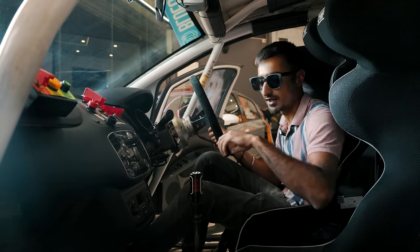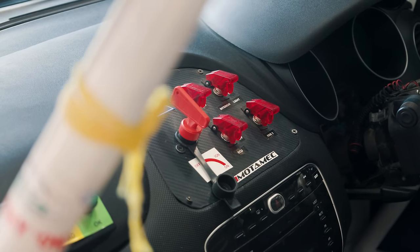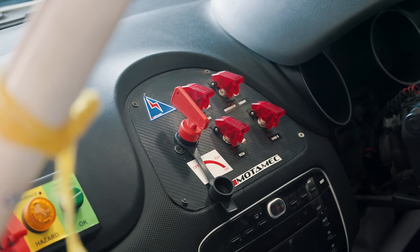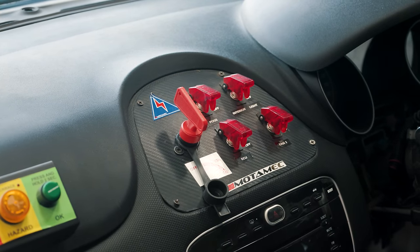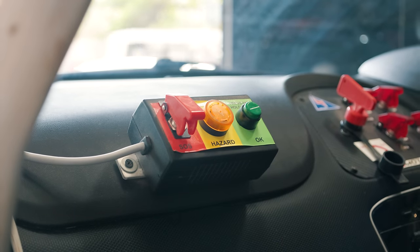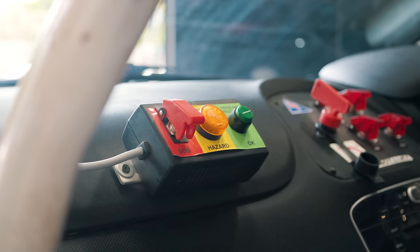Now you've also got a different ignition sequence. So you need to switch on the ignition, switch on the ECU, and then start the car and then put the fan on, which is a regulation in INRC 2. FMSCI also provides you with this little box over here that is an SOS box. So if you are in trouble, you can just click the SOS switch. And if you've had a crash and you press the green button, you can basically tell them that you're okay.